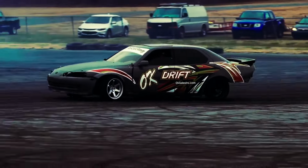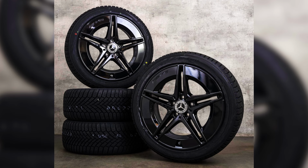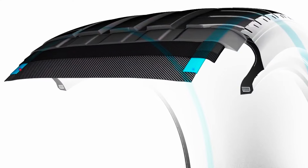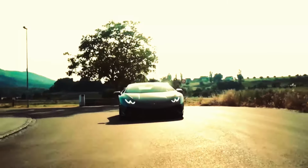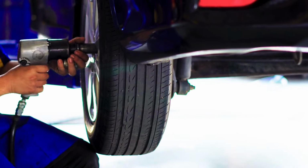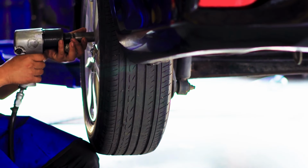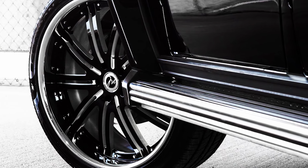Now, here's where things get even more interesting. While low-profile tires might look good and perform well, they're also more prone to wear and tear. Because they have stiffer sidewalls and larger contact patches, they can wear out faster, especially if you're driving on rough or uneven surfaces. This means you could be looking at more frequent tire replacements, which increases your overall maintenance costs. That's not something you want to overlook if you're trying to keep things budget-friendly in the long run.